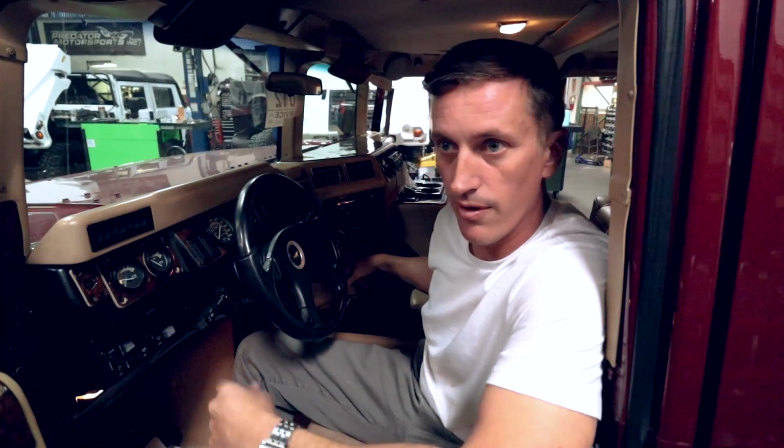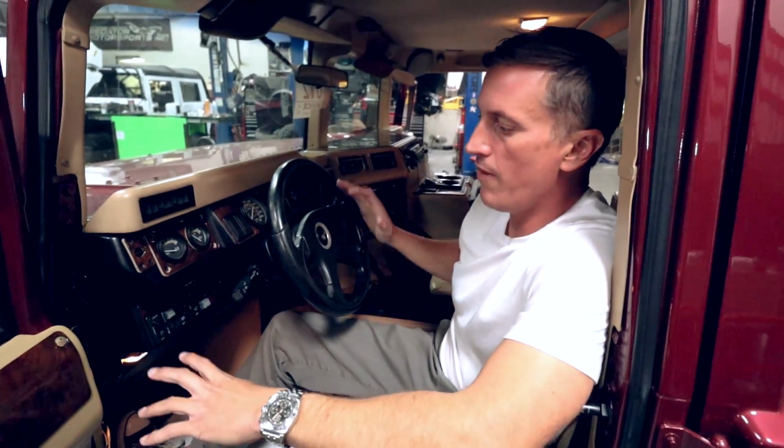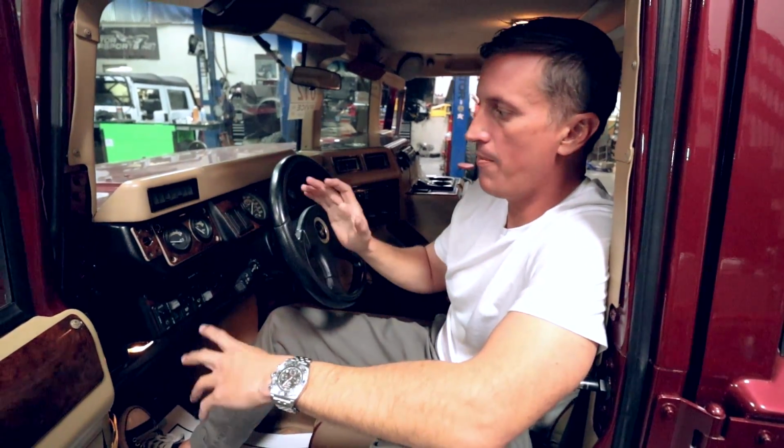Paul Hyde in Florida actually came up with a really good fix for it, where you don't have to buy a new shifter for $1,000 plus. You can actually pull it apart, and he can drill it out and then relocate that switch. So it does work properly.